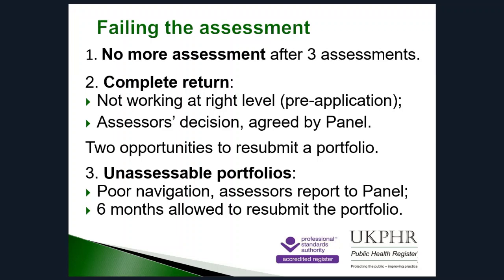And then the third way to fail an assessment is an unassessable portfolio, and this is entirely down to putting together an adequate portfolio. If there's poor navigation, for example, assessors will report to the panel that it's just too difficult to assess the portfolio, and it will indeed be sent back. And it's possible to resubmit that portfolio once tidied up and the problems addressed, within 6 months.